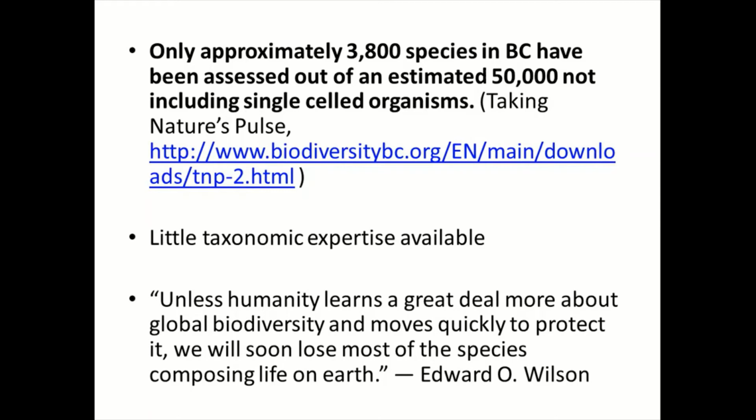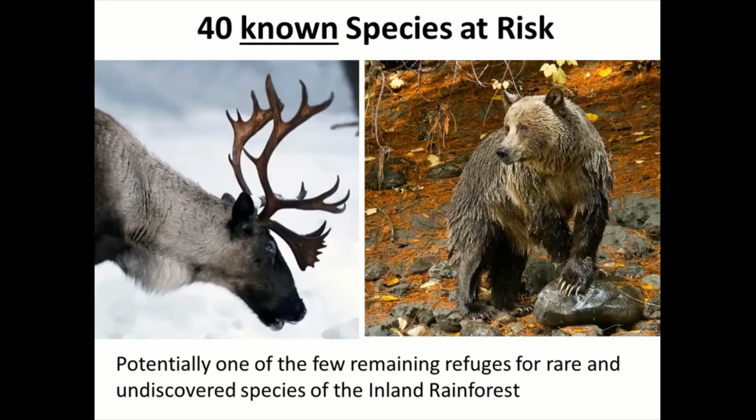And we're also losing this taxonomic expertise. There's very little funding available for this type of taxonomic work. But in a time of biodiversity loss, this could be some of the most important work that we could be doing. And in the Inland Temperate Rainforest region, there are at least 40 known species at risk. But again, we don't know what we could be losing without even first discovering that it exists.